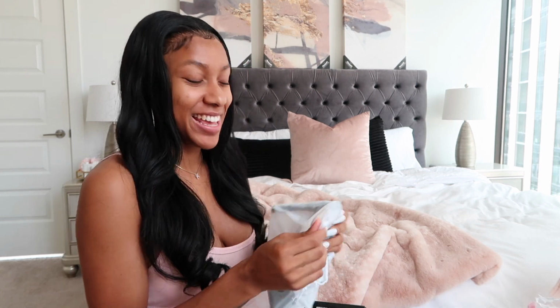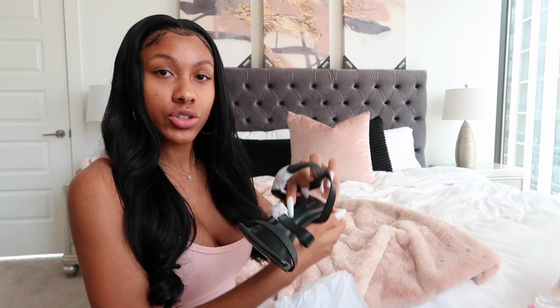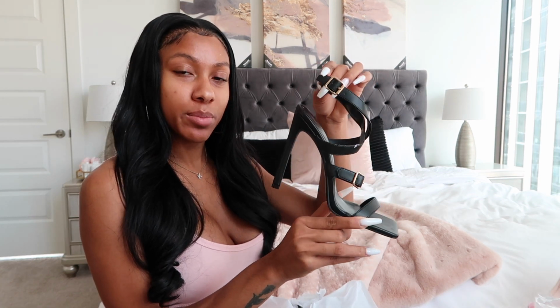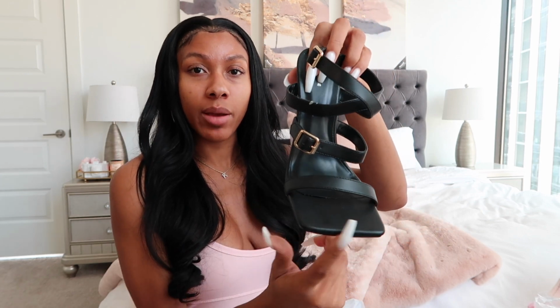are black. These have thicker straps and it's a box toe. Let me take all the paper off. Okay, so this is what this black heel looks like. The heel is a little bit thicker. They have bigger buckles on them, and then they have a box toe.